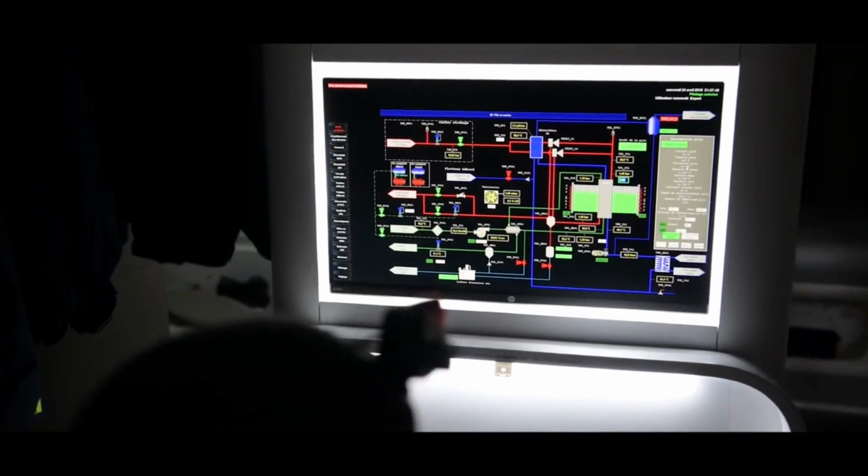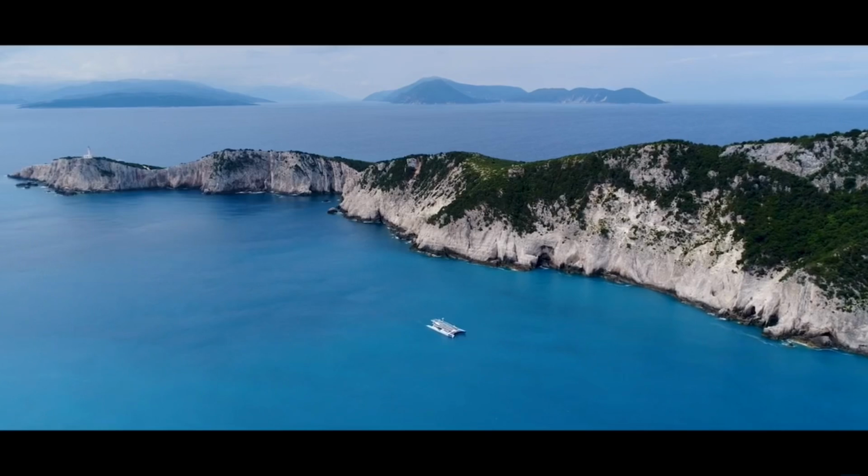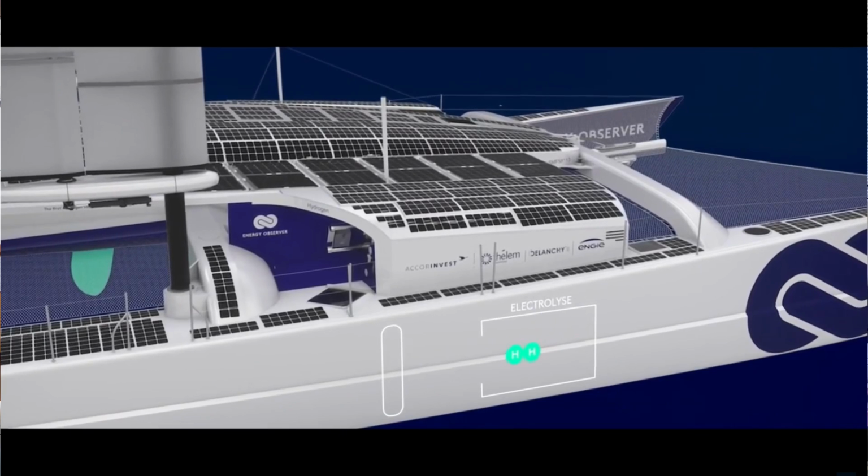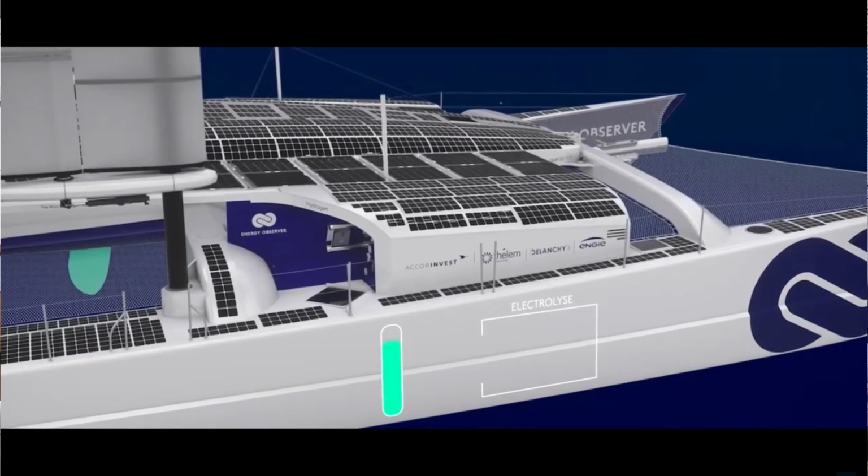So the Energy Observer takes that one step further and has got such an advanced system where they're actually making their own hydrogen. So with a boat like that, they're going to be able to come into an anchorage, sit for a few days, the sun hits their solar panels, and they can manufacture hydrogen out of the water and pump it into their tanks. And then after a few days, they could go sailing.